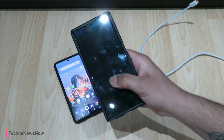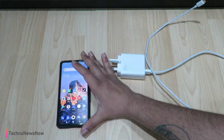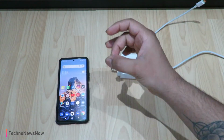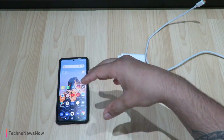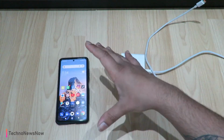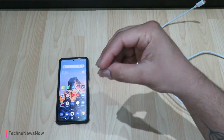We're going to see how long it takes in a real life situation, when there are a bunch of apps on this phone, with multiple usage, Wi-Fi on, Bluetooth on, whatnot. In a real life situation, it is not a review unit, this is the actual phone, and I've been using it for a while now, so we're going to see what it's like.